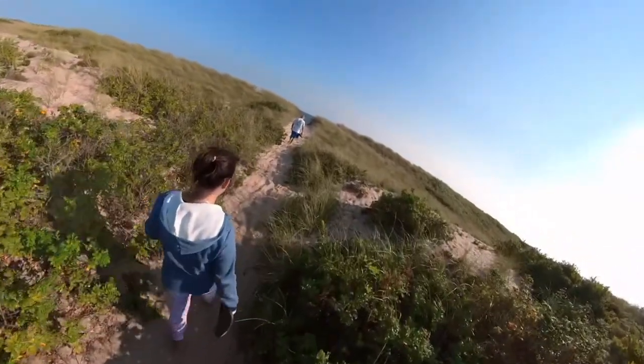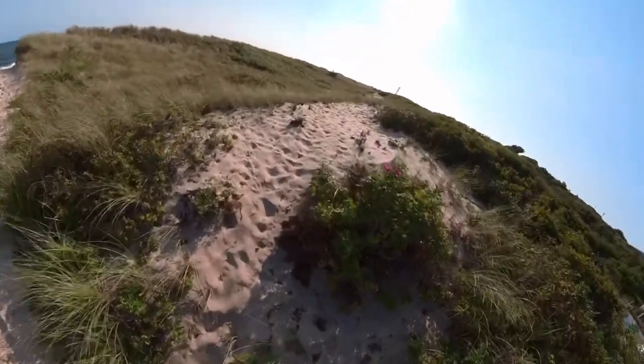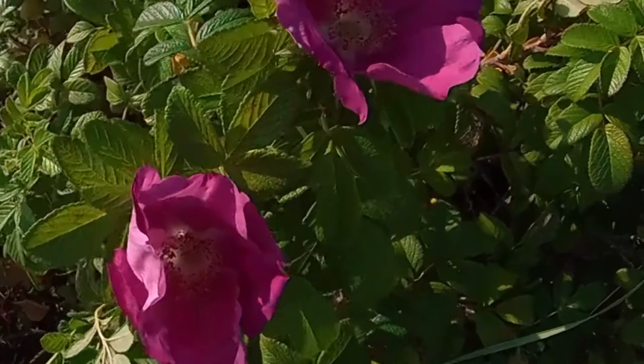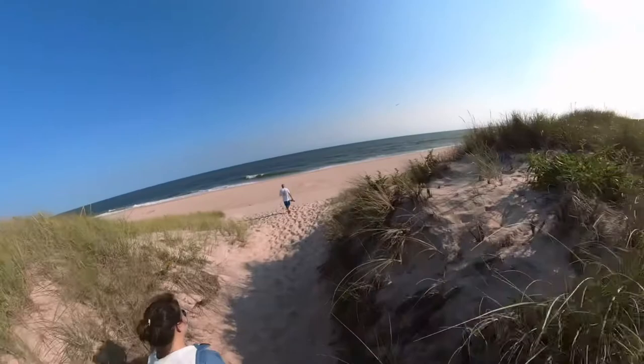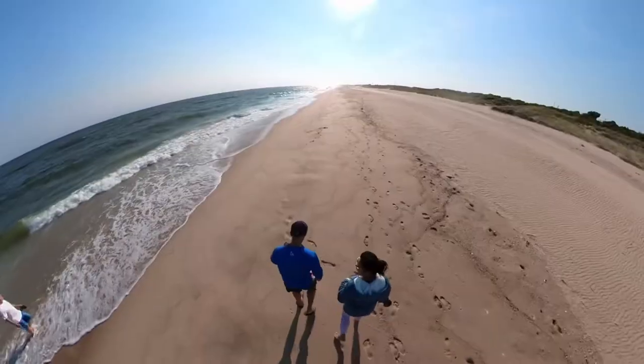Nice, beautiful sun. Evening sun we got here. Look at this flower. Wow. Wow, look how beautiful that is. Beautiful blue color. It's not the Caribbean.